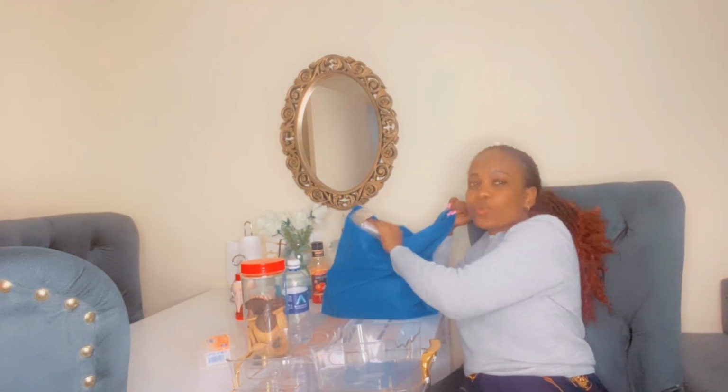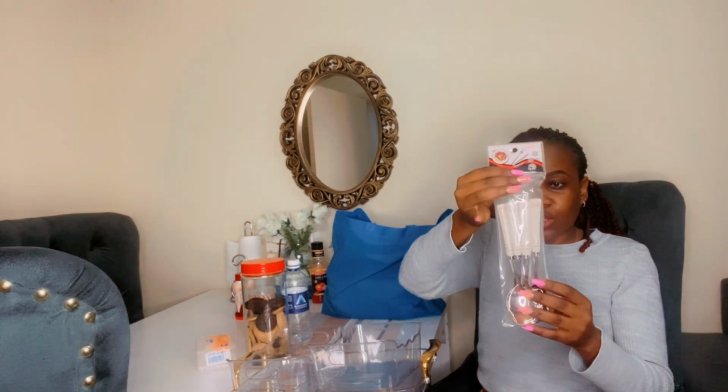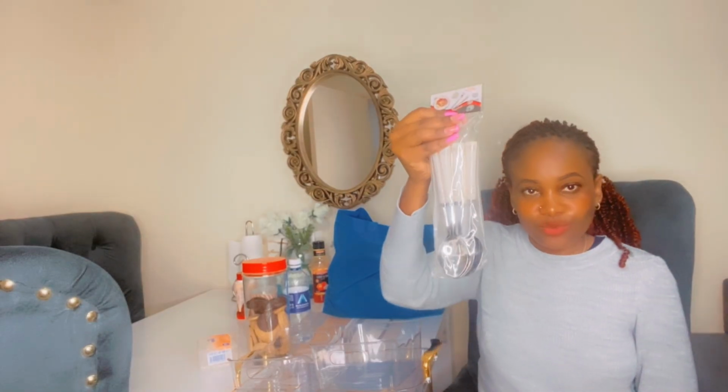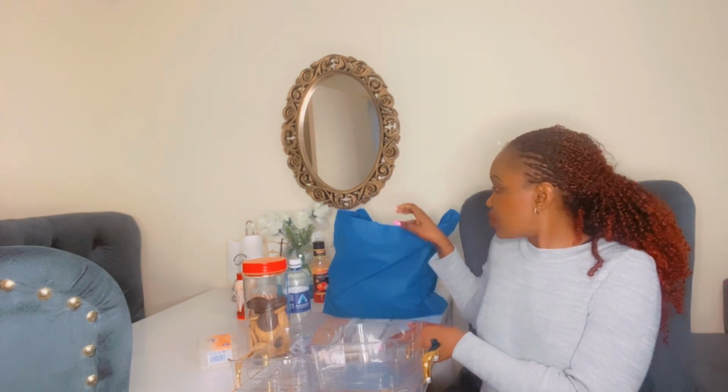The other thing I got was this. I got this lovely set of spoons. I have more spoons, but I thought they look cute. The spoons that I have are gold, so I got this one in silver. This was the only pair, so I had to like bang it. So this was going for 500 shillings. Tell me kama nimegonga ama sijagonga. The set consists of six spoons, kitchen spoons, and I thought they're lovely, so I got this one.